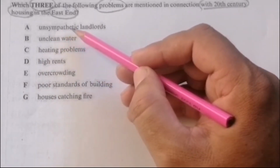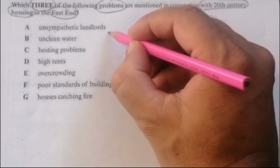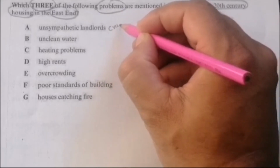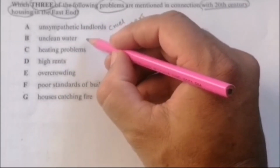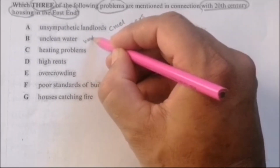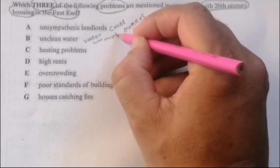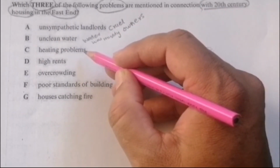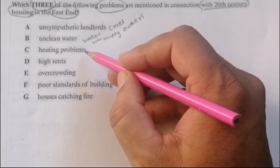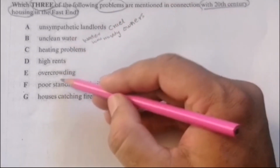Option A, unsympathetic landlords. It means that the owners were cruel. So we can write cruel owners. Option B, unclean water. It means that the water was muddy or dirty. Option C, heating problems. It means that the houses in the 20th century faced the problem of heating. High rents, option D. Option E, overcrowding.